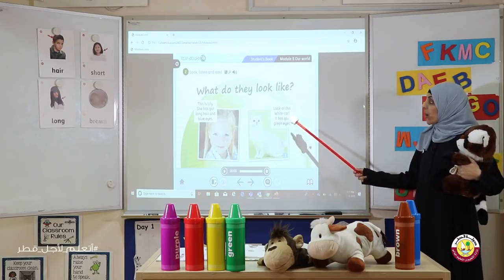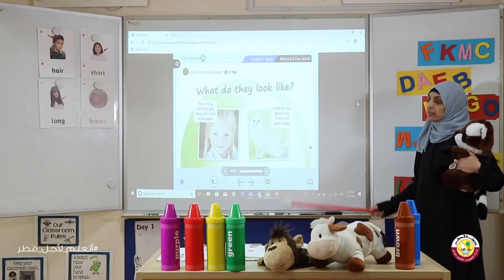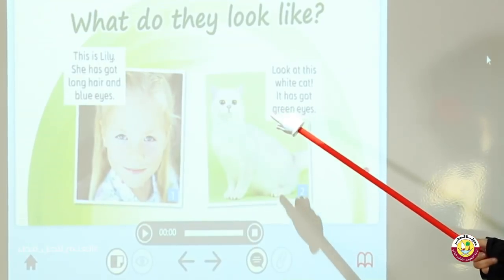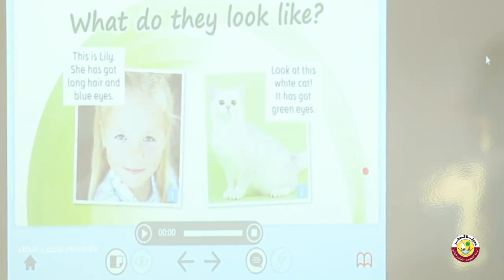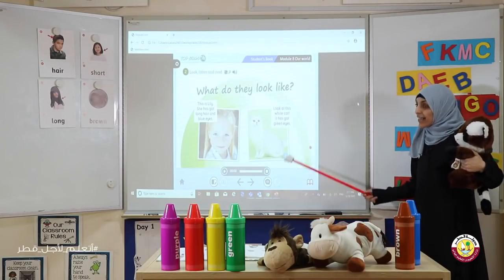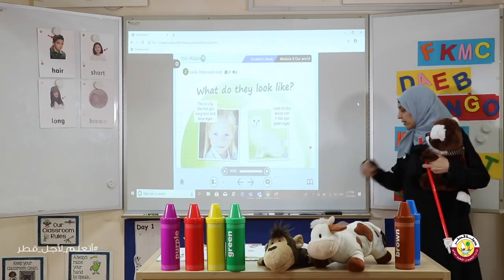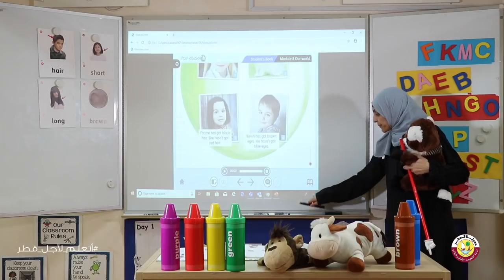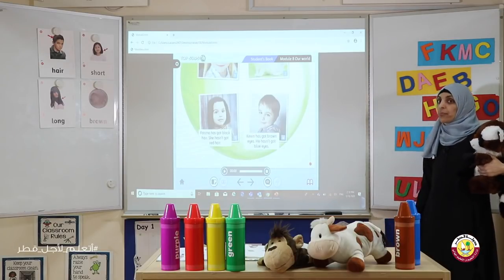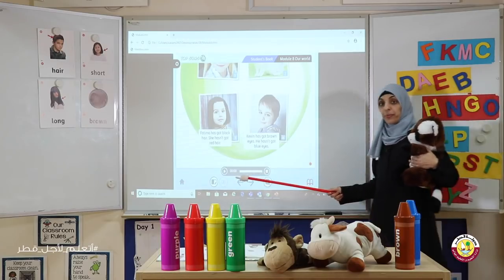Look at this white cat. It has got green eyes. Ready? Has it got green eyes? Yes, it has. That's right. Now, we are going to move to frames 3 and 4. But this time, take care. You are going to read with me.